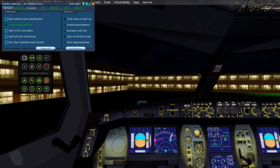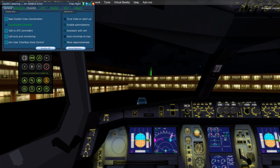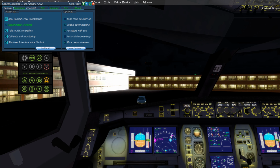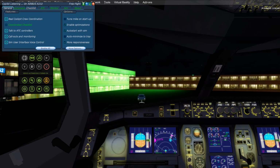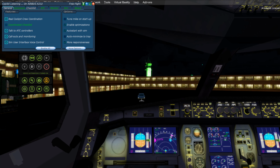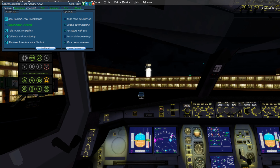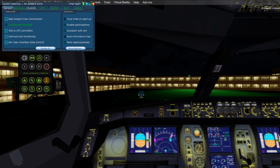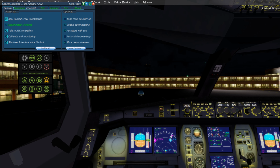Start engine number 2. Engine start. Start switch engaged. Engine 2, start valve open. Fuel flow, engine 2. Number 2 ignition on. Number 2 starter off.